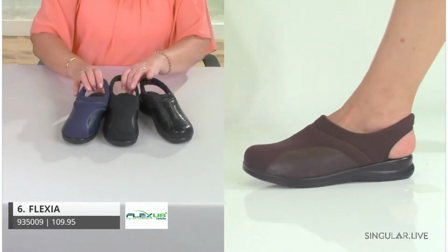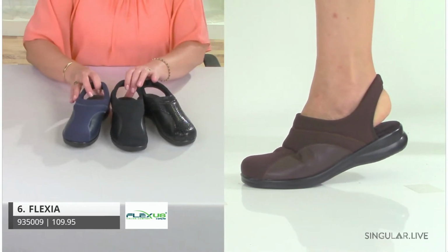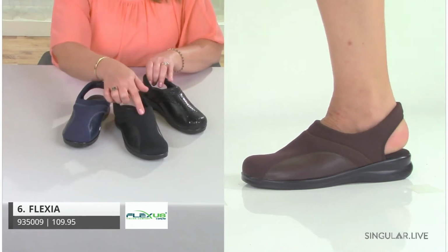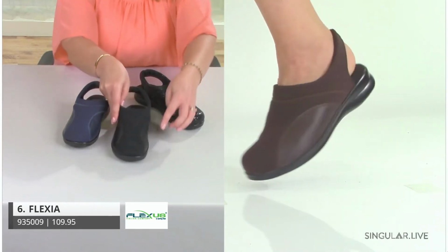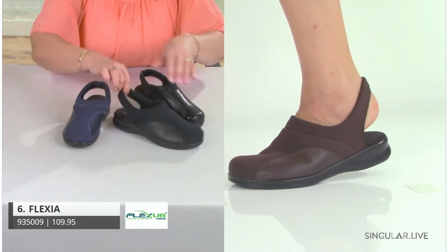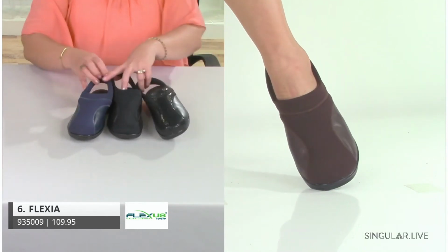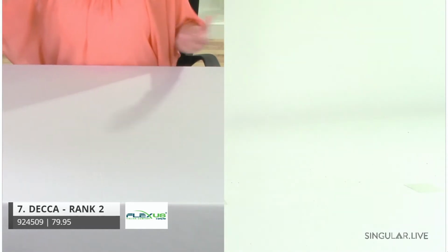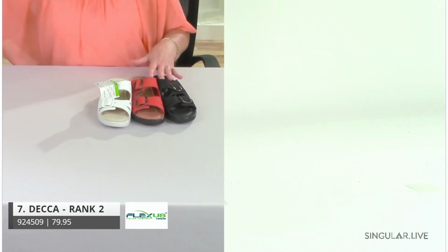The next style, another tried and true, is FLEXIA. This is an annual style for us. She just keeps selling throughout. So you see the Lycra here, and of course you have the genuine leather right on that outside and the inside. There's one of our signatures, which is that back strap, which is Lycra. And then of course we're gonna give her something a little bit jazzy there, which is that python print, and that's our FLEXIA.